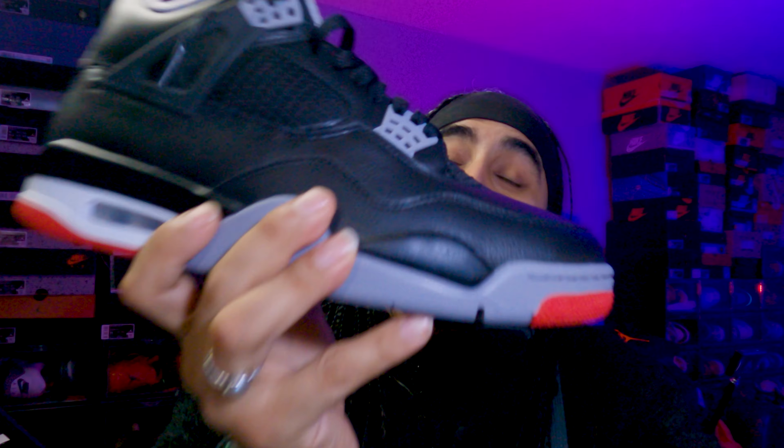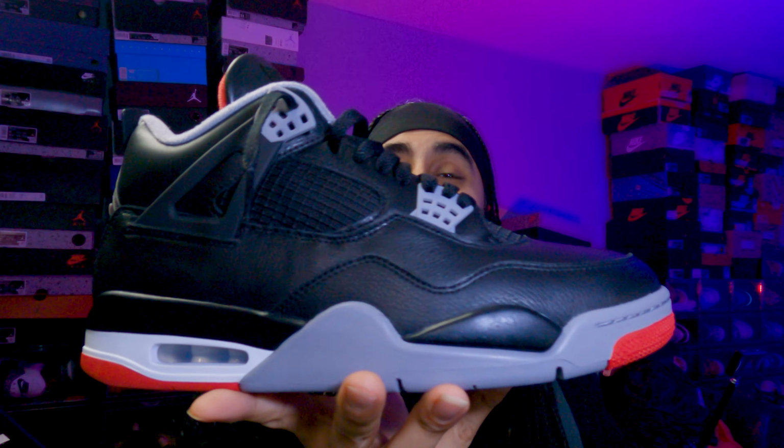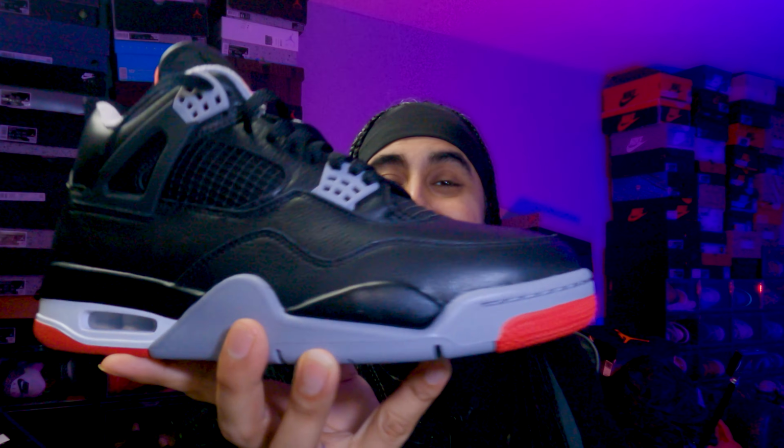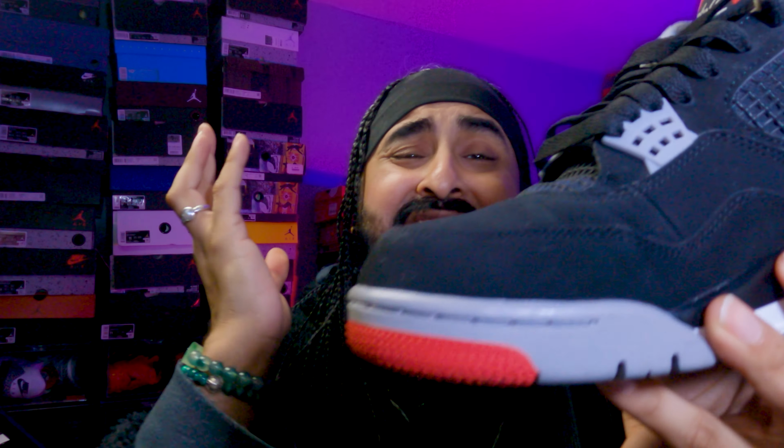I'm going to call them leather Bred and nubuck Bred because that's going to be better than saying the age and year. The leather pair is a bit more tooled to the OG cut, and it's absolutely beautiful the way it looks, because it is such a good tooled sneaker in terms of giving that SB tooling to that sneaker. But let's go back to the 2019 pair.